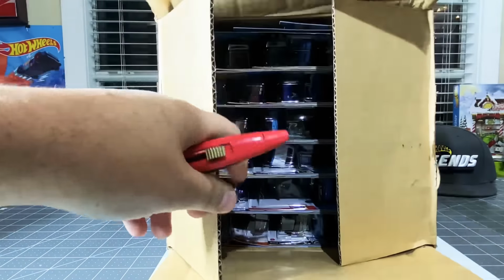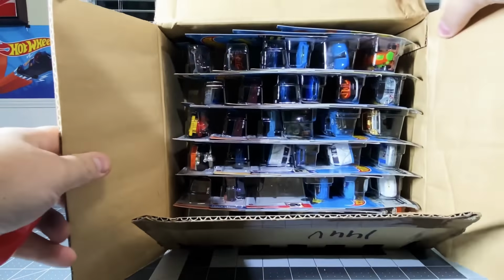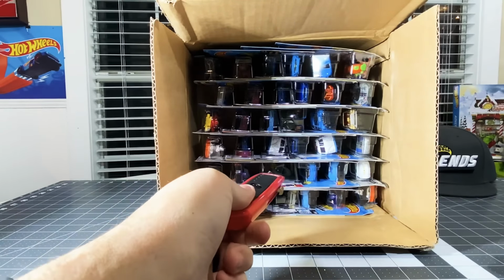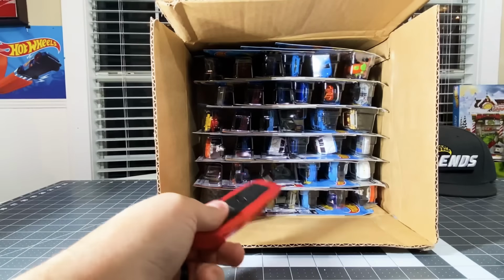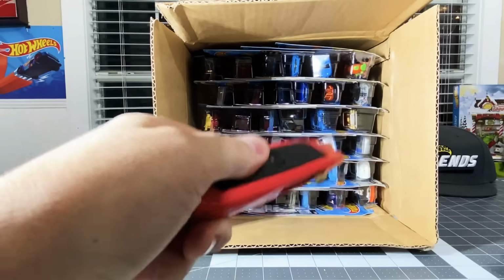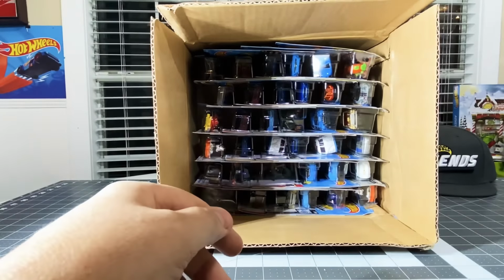Let's see, here's my shipping information there. We'll put that off to the side. And there we are. Let's see what we can find. Let's go ahead and count it first and foremost. 1, 2, 3, 4, 5, 6. Should be 6 per layer. And it does look like there's 36. Yes, it does look like 36, so we'll do the count as well. Make sure I'm not missing anything, but let's go ahead and crack right into it.